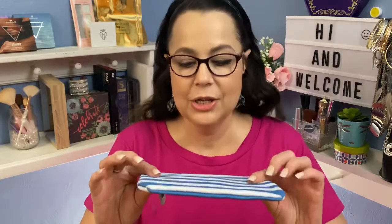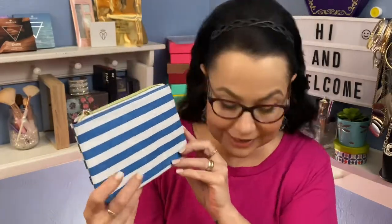And then she sent me this beautiful little blue and white makeup bag. How cute is that? That is perfect for summer, right? And she has something in here, guys. And I think I know what it is. And this is the one I've been so excited to show you guys. This is what she is known for on her channel. Look at this, guys.